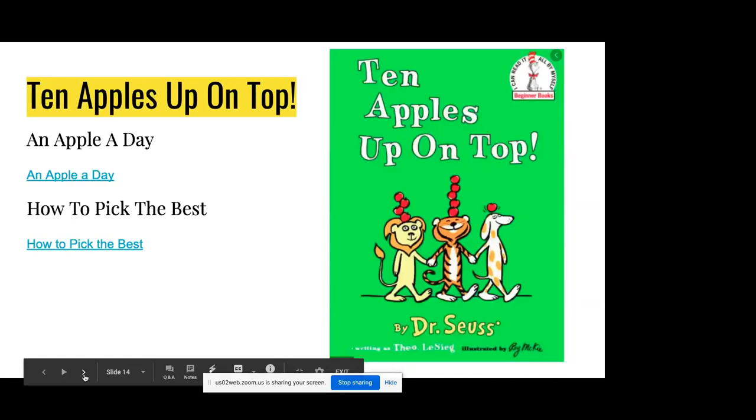We picked 10 Apples Up on Top just because it's a fun one, and the counting and the numbers, that kind of thing. Going back to the website, you can use An Apple a Day and how to pick the best. I had my students bring in a variety of apples, and we did the traditional taste test. It still is a lot of fun. They might have done that earlier, but that's still a lot of fun to do. So we make sure that we eat the apples with them.